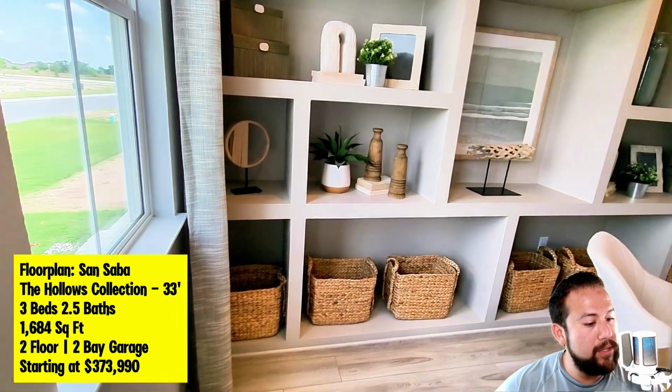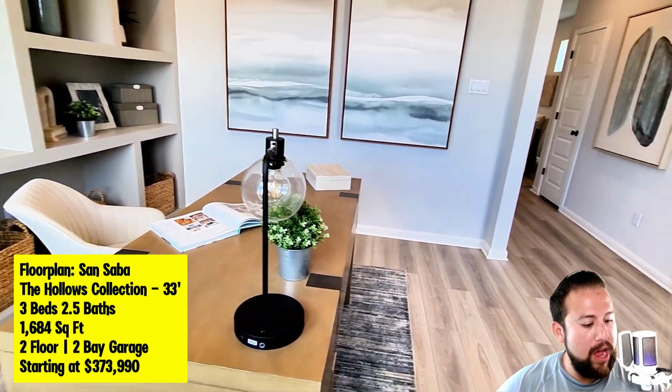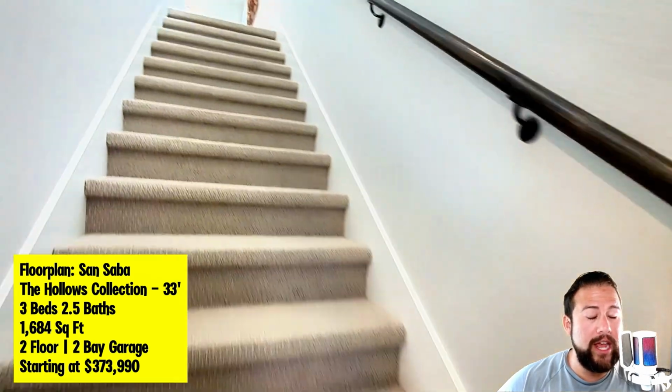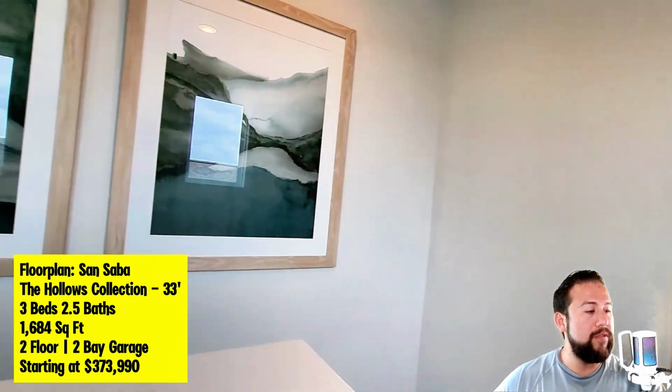So on the inventory sheet, I'm seeing 2, 4, 6 homes. They don't have a time on when they'll be ready, but I would imagine this summer at the earliest, or at the latest this fall. And price point wise, we're looking at $348,000 on the low end to $371,000 on the high end.